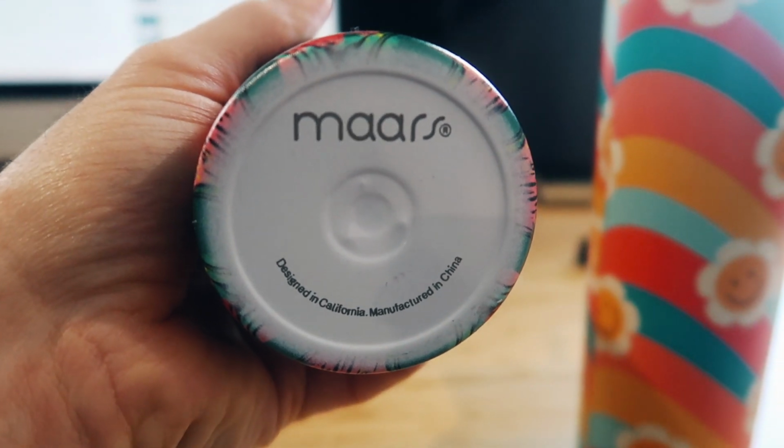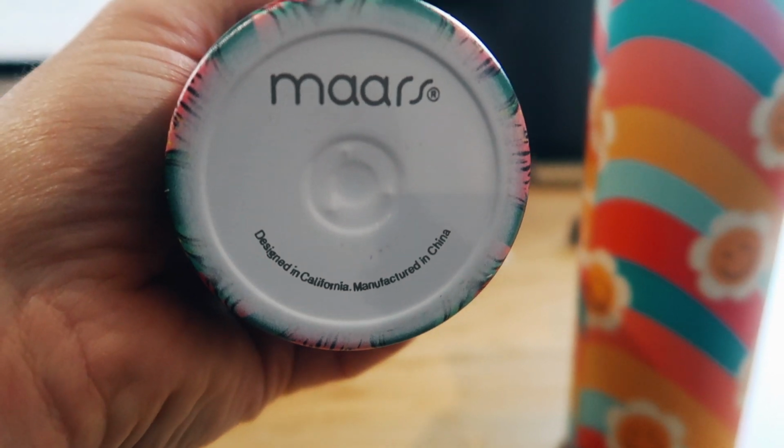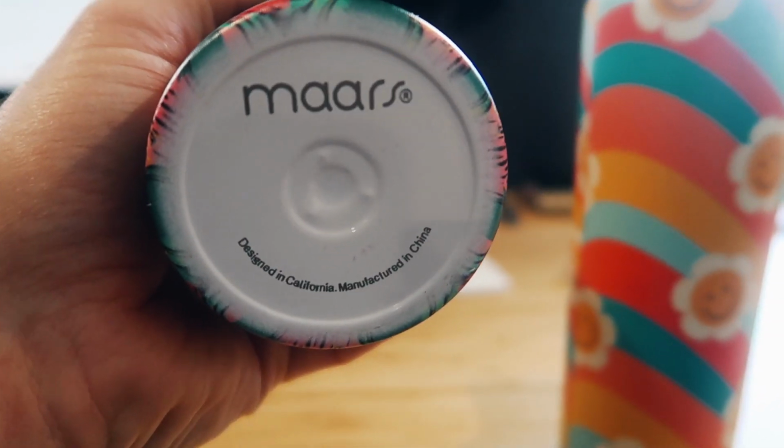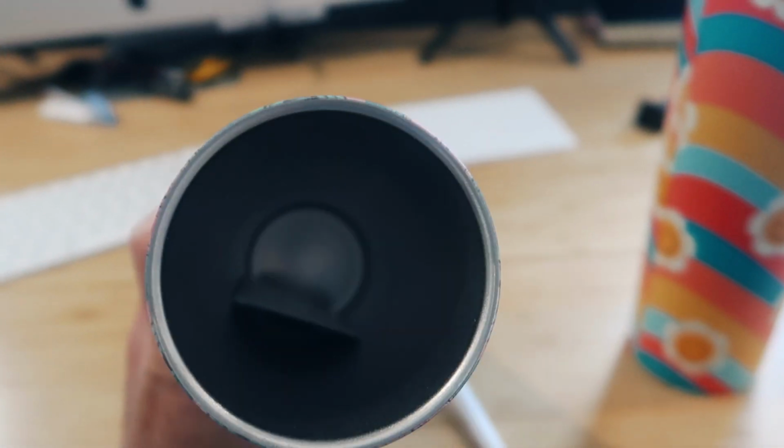This is what the bottom looks like here. It says designed in California, manufactured in China. So depending on what you're saying on your store, make sure that anything like that wouldn't conflict with that. Overall, I don't have any complaints here. Like I said, this is a stainless steel product.